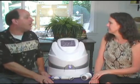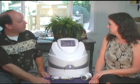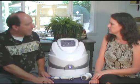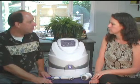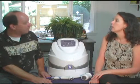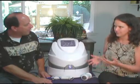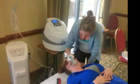Well, this is a radio frequency device called RF. RF treatments are done to heat the dermal tissue to high levels to tighten the skin underneath. Okay, skin tightening. What areas of the body can you use skin tightening on? Just about anywhere, and we can do it on the face as well.